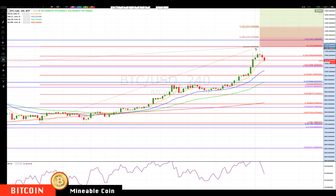So let's see what we have on the next push upwards. Interesting enough, 11,553 is a 50% retracement from the all-time highs. So that's going to be an interesting little area to watch. I'm going to be focused on 11,700, and then we have a major cluster, 11,774 to 11,834. So I'm just going to focus on 12,200 on the next key areas higher.